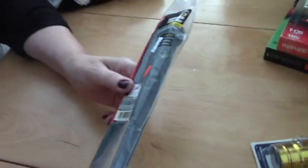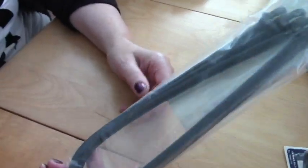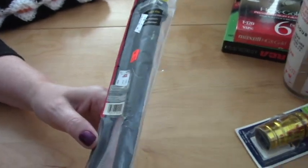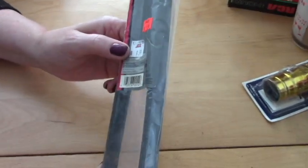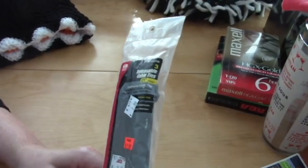This is one of Mr. Retro's items. Reusable cable ties. Oh, reusable. These are really fancy. I don't know how they work, but stepping up your game. Look at these things. $10? Crazy. Yeah. $2.